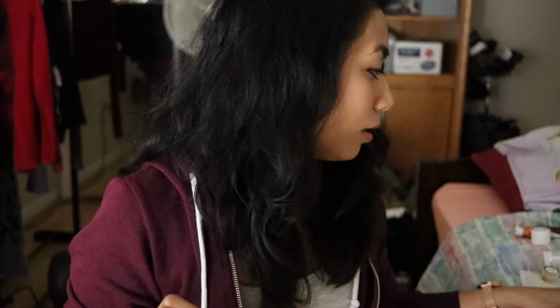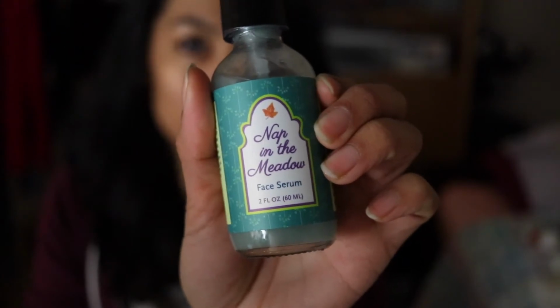I think we should move on to serums, or things that I use as serums. What I have here is another favorite, another repurchase: the Earthwise Beauty Nap in the Meadow Face Serum. This is a definite rebuy every single time I run out.